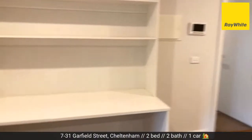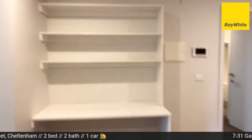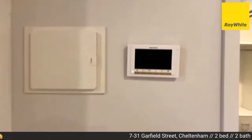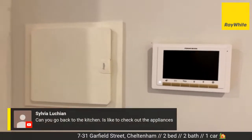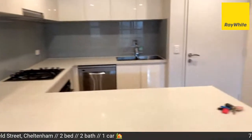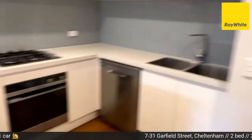Someone asked the question: is it pet friendly? Yes, it is. There's a little study nook over here for your home office requirements, which, as we now know, each and everyone does. Sylvia's asked if we could go back to the kitchen just to check out the appliances. So yes, please. If we could just zoom into the appliances, please, and check, that'd be great.